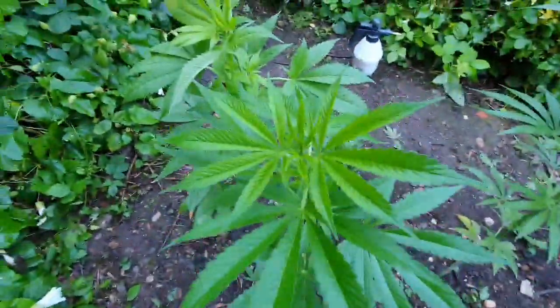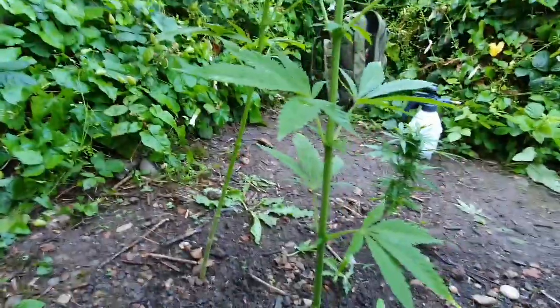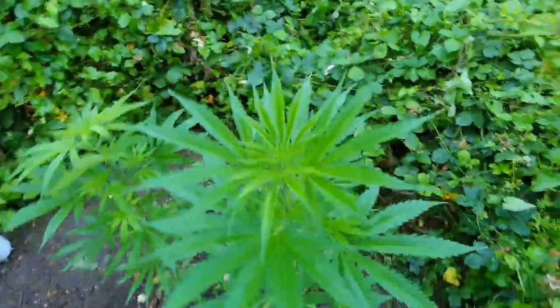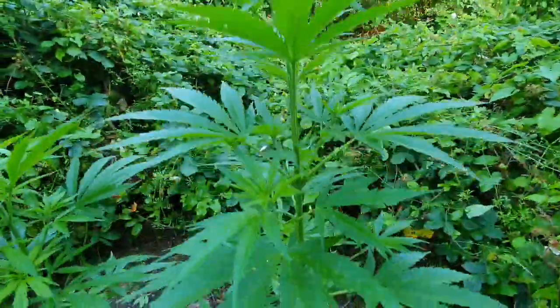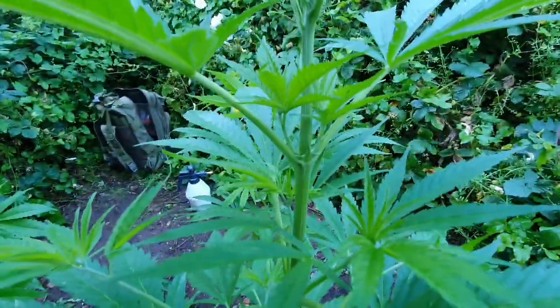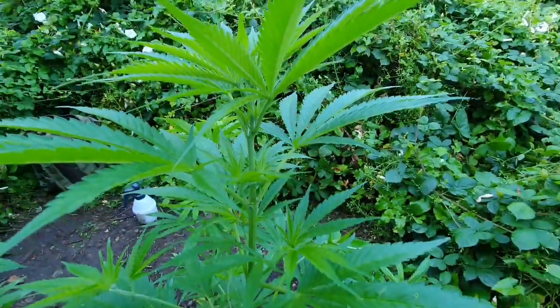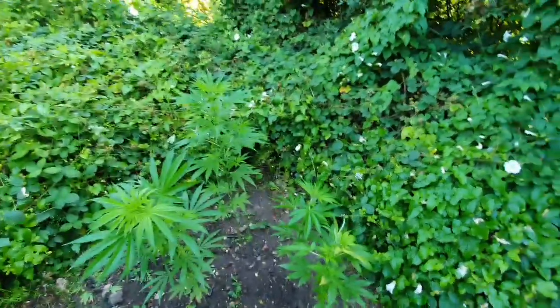Then we got the lemon cake. Just taking all these scraggly bits off. Hopefully this should boom like this one. This one's easily 4.5 foot now. This is Sugar Black Rose F1. Definitely showed sex. Yeah, all in all, since I came up here a week ago, again, it's just exploded. The pre-flower explosion.